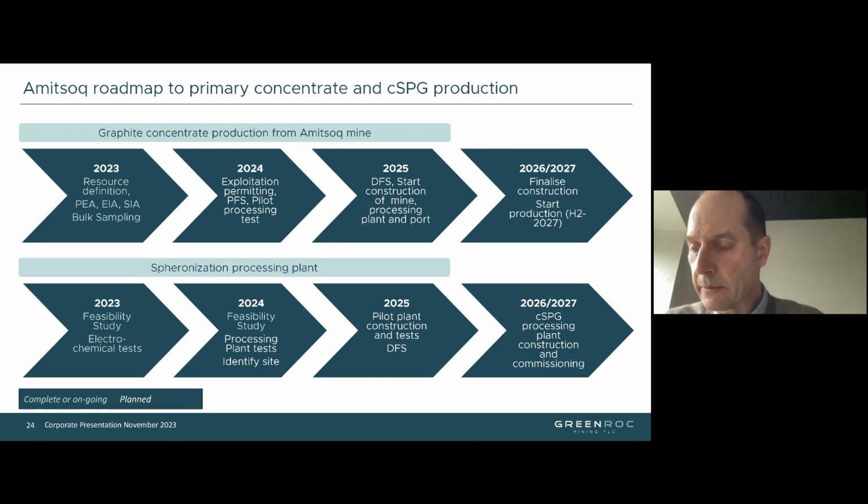There's a very good one here. GreenRoc has limited cash. I challenge your strategy of raising a few £100,000 on an ad hoc basis. Why are you doing this? You need a cash runway of at least 2 years to deliver the PFS and get to the point of making an investment decision and raising mine capex. What is stopping you raising the millions that this will require? You appear to have a good story.